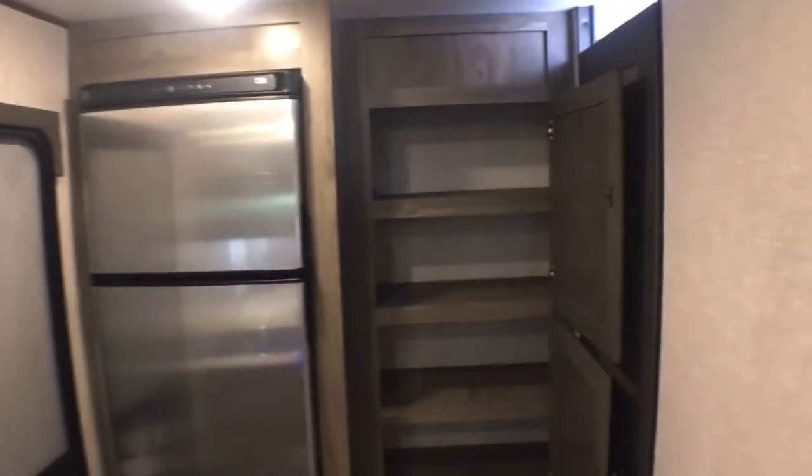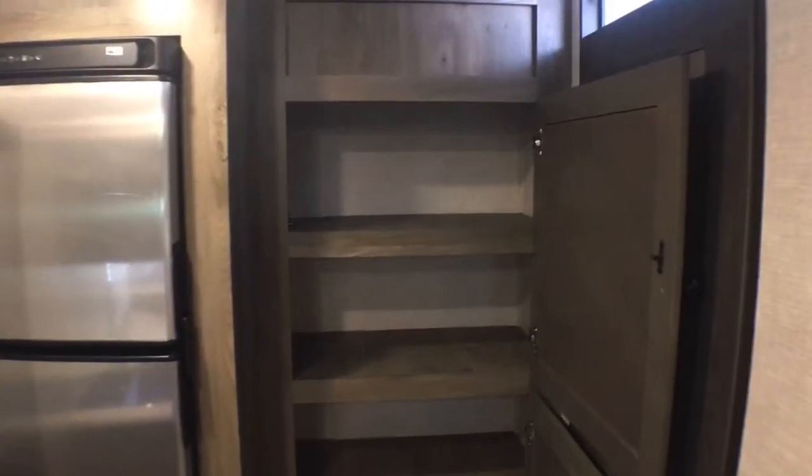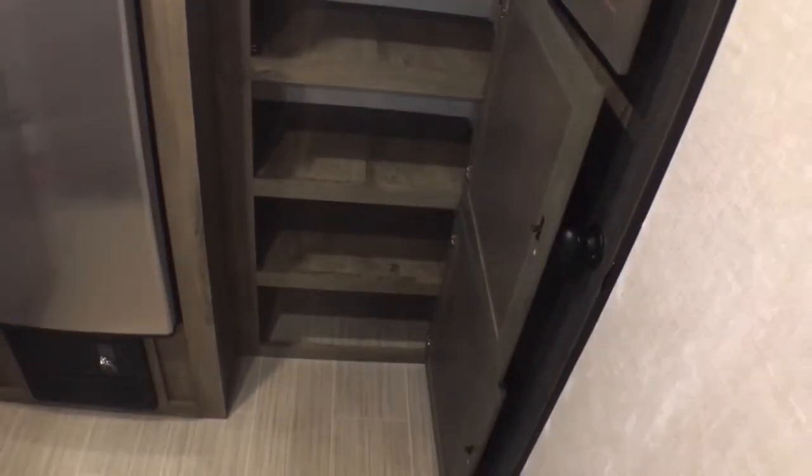As we spin around towards the back of the trailer, you'll notice you have a nice sized pantry, tons of room in there for all of your dry goods, and you have multiple shelves. And I like that it's 3 separate doors instead of one huge door. So many times when you see a pantry, you just get the one giant door, and I don't know, I kind of like the look of that.